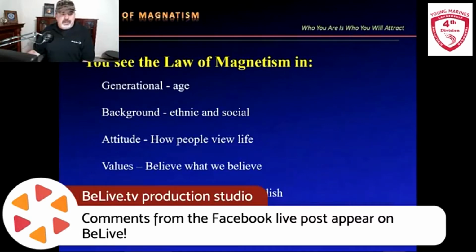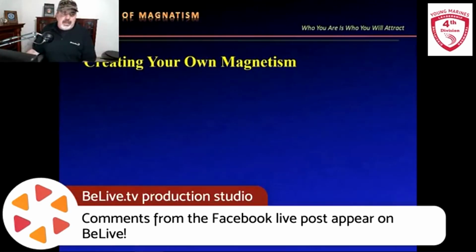Energy levels, desire to accomplish. Do they really want to accomplish this stuff for the program itself? If you make a goal of getting your unit to Hawaii, are they going to put in the energy and effort that is required to help you get that unit to Hawaii next year, and fundraising and logistics and everything? So as you think through this, I'm sure you can see the law of magnetism and how it applies to everyday life.